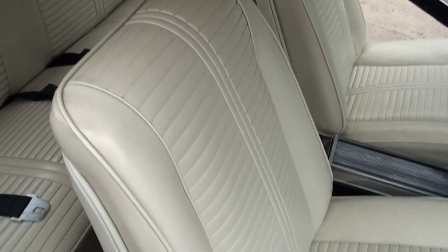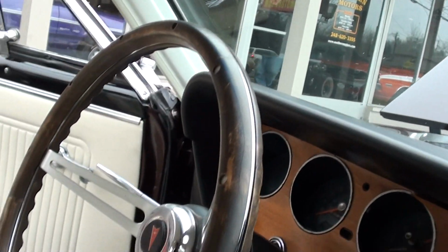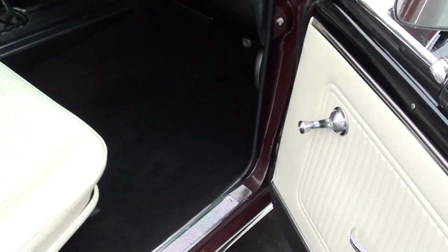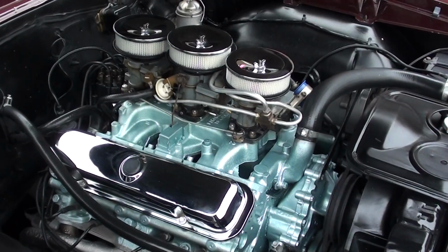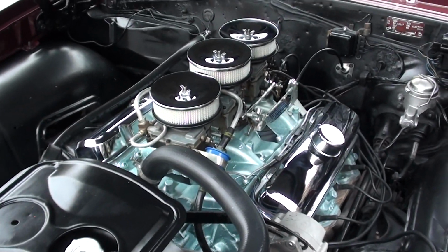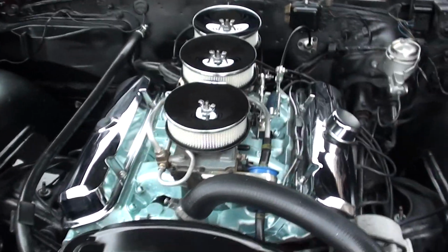Yeah, I originally brought this car up out of Tennessee. The car was a fresh restoration, actually, when we bought it then. And then this guy has just really maintained it. He's upgraded some stuff, but he said it's really just been a good car for him. Console's in good shape. Good running 389, guys. Like I say, it just runs and drives awesome.